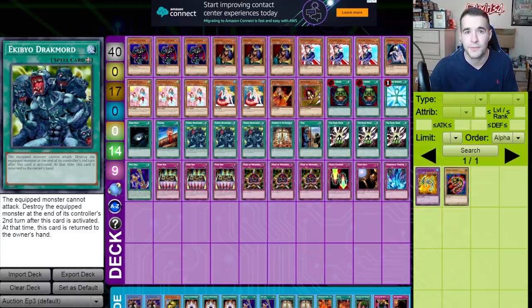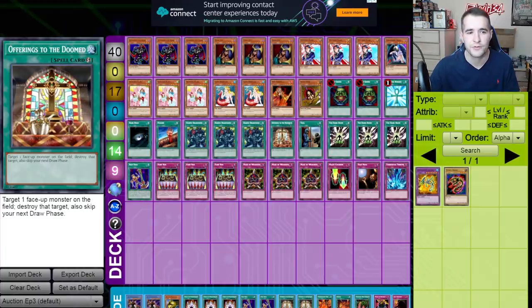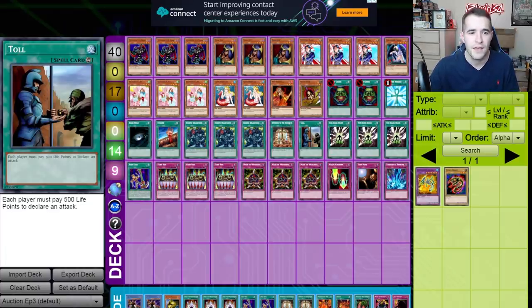Ekibyo's really good because it stops them from attacking. It destroys them a couple turns later, and then you get the card back, so you can reuse it. I kind of like it more than Offerings, which is why there's only 1 of those in here. Toll is crazy annoying. You have to pay to attack. If he doesn't know we're on burn at first, he might voluntarily attack a few times.